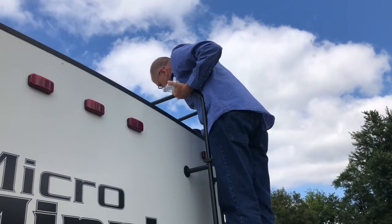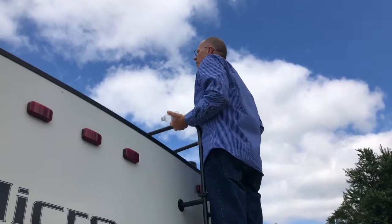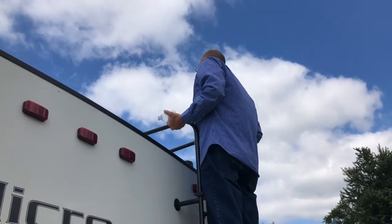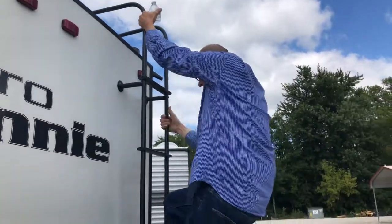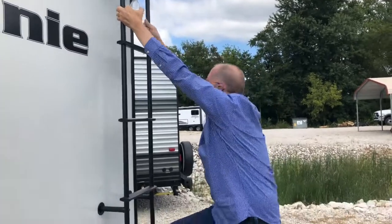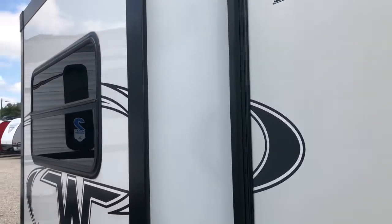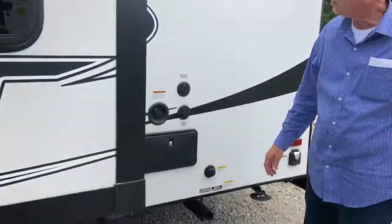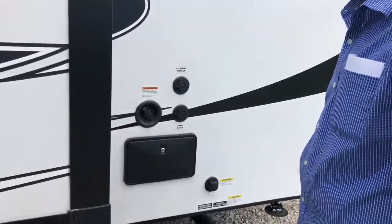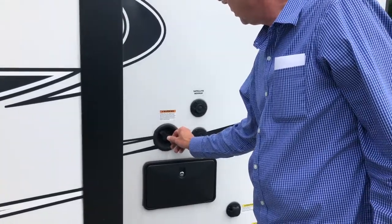What all's up there? Air conditioner, skylight, vent fan, and a couple antennas. LED lighting in the canopy. Oh, really? Yeah, it's pretty well standard. Outdoor shower. Satellite hookup. Park cable. I hope you don't ever use that. Potty water. Potable water.